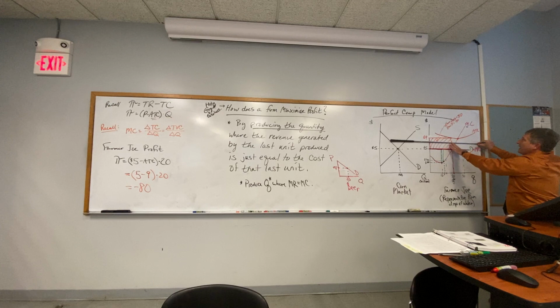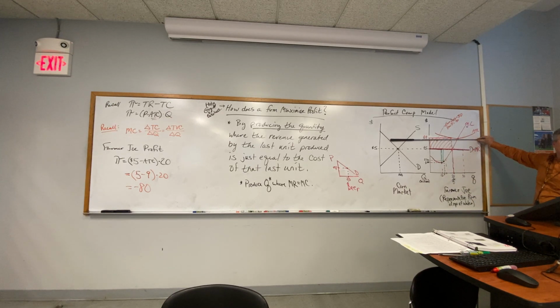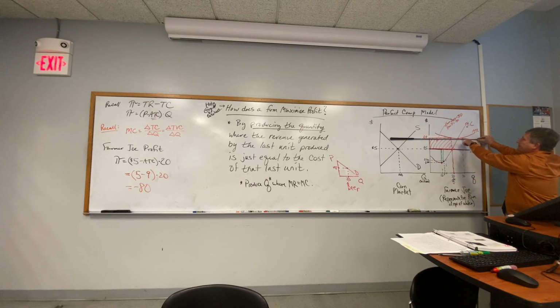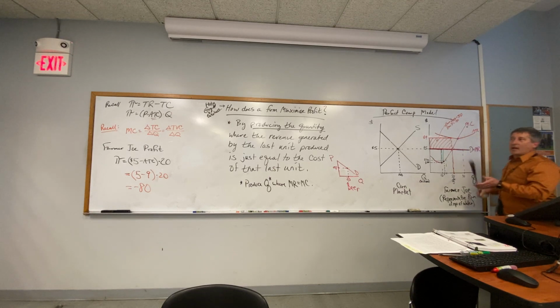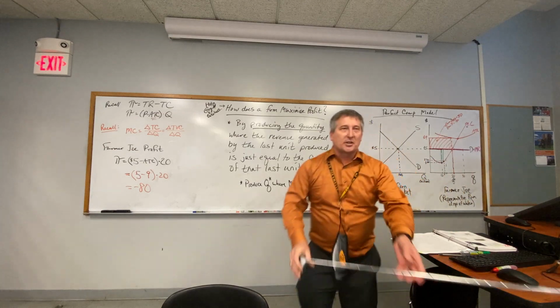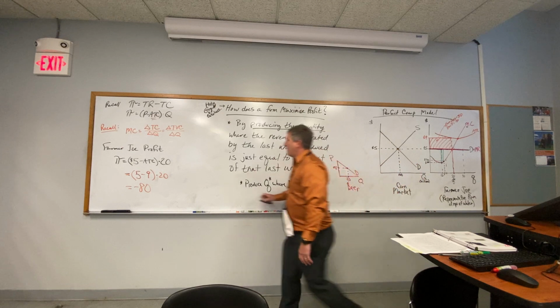But they're still losing money, and so their price is going to continue to rise until we get right there. At this level, we have no economic profit, right? Profit is back to normal. Economic profits of 0 is okay in econ class because we include all of the implicit and explicit cost in the calculation of cost. Okay, so let's write some of that out. Questions or comments? This is some powerful stuff.